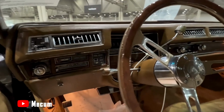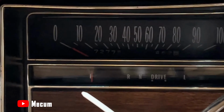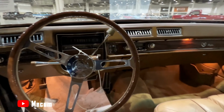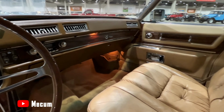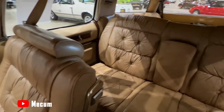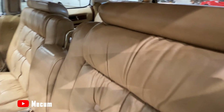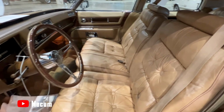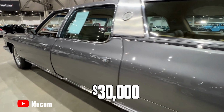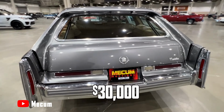It sports a 500 cubic inch V8 engine, a whopping 3-speed Hydramatic transmission, lots of air conditioning. It has been recently repainted in a dark metallic silver, has a beautiful tan leather interior, and new carpeting, trim panels, and rear panels and headliner. What did someone pay for this vehicle that could take you and the entire neighborhood on a family trip? $30,000.